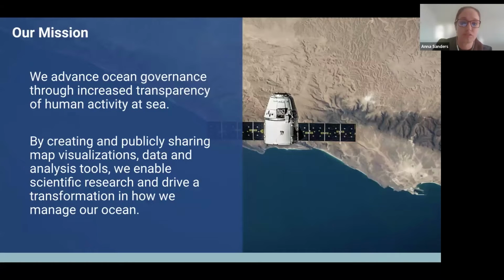Our mission is to advance ocean governance through increased transparency of human activity at sea. We work with governments and policy bodies all over the world to increase the transparency and openness of their data, including vessel tracking data such as vessel monitoring system, VMS, vessel registries, and license lists. We create and publicly share this data and information through our map and data and technologies, and partner with global research institutions to develop new science to transform how we manage our oceans.